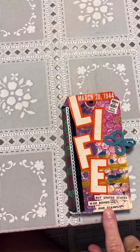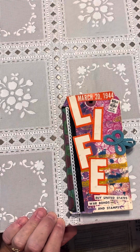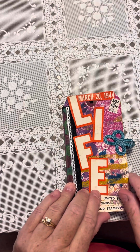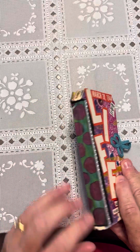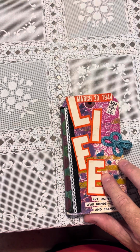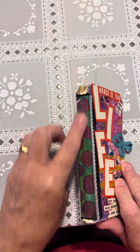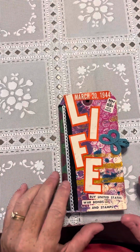If you can see on the front, many of the ads said something like buy United States war bonds and stamps. I used one of these little frog closures just to do something different. And I decorated the spine with washi tape. And this black is some kind of adhesive medical tape that you tape up your muscles with. I just didn't want a black spine, so I put some pretty washi tape and some trim I got from Judy Ross several years ago.